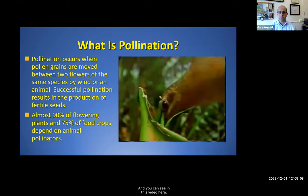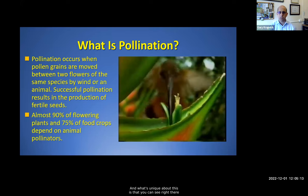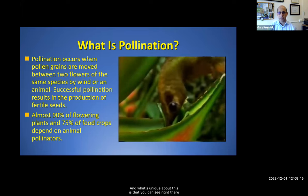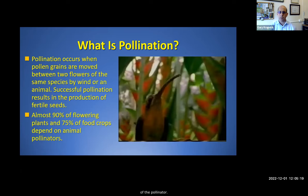And you can see in this video here, this is a hummingbird pollinating a heliconia plant. And what's unique about this is that you can see right there that the pollen grains are actually hitting the forehead of the pollinator. And when it visits another flower, those pollen grains are then deposited upon the stigma of the next flower.